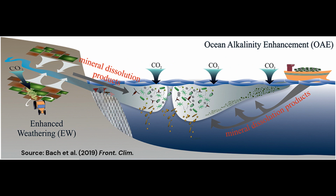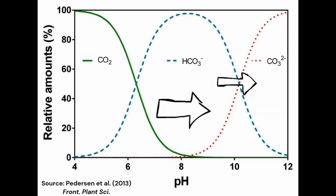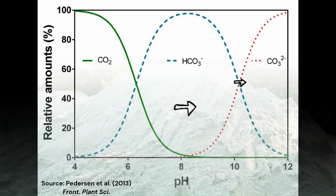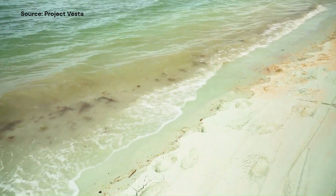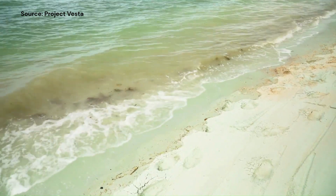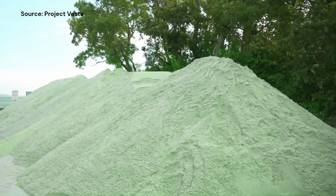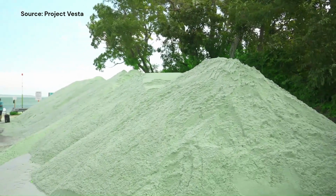This is the basis for enhanced weathering and ocean alkalinity enhancement. Take up CO2 by dissolving rocks, and keep the carbonate system equilibrium in water towards bicarbonate and carbonate so you can prevent CO2 release. In the case of enhanced weathering, alkaline rocks such as basalt or olivine are ground up and spread in areas that have naturally high weathering rates, so this can be on land or in coastal areas.